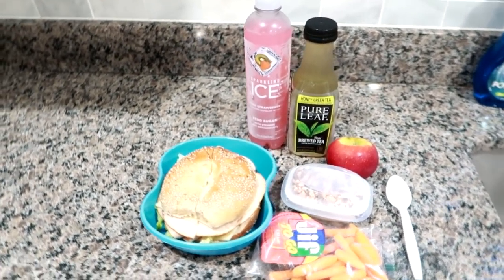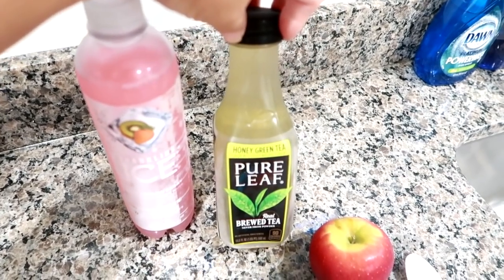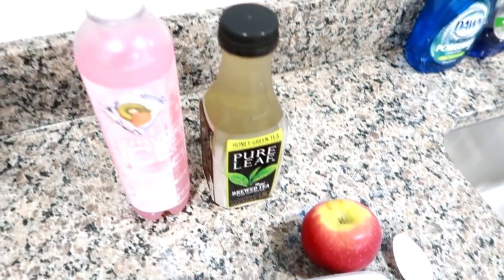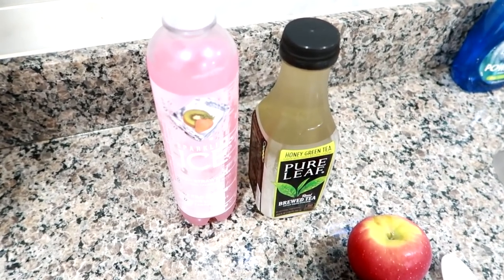But anyways, Monday's lunch. So I've got a sparkling ice, zero sugar kiwi strawberry drink, a honey green tea, pure leaf brewed tea, and of course the water cooler is my husband's main source of drinking throughout the day.